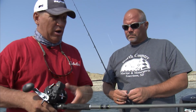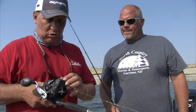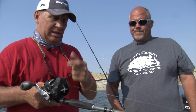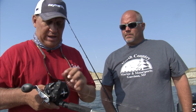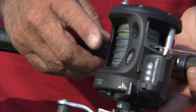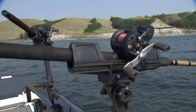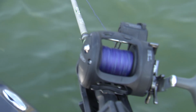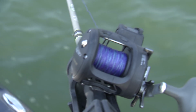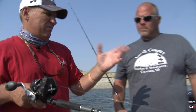That's why, Jason, I know you do a lot of flatline trolling. I like to use lead core in this situation because that lead core line, a line with a lead center and then a coating, actually helps me control depth. Each of the colors on the lead core, at about 2 miles an hour, takes the bait down 7 feet. So we've been talking about 3.5 colors of lead, and that takes the crankbait down 23, 24 feet.